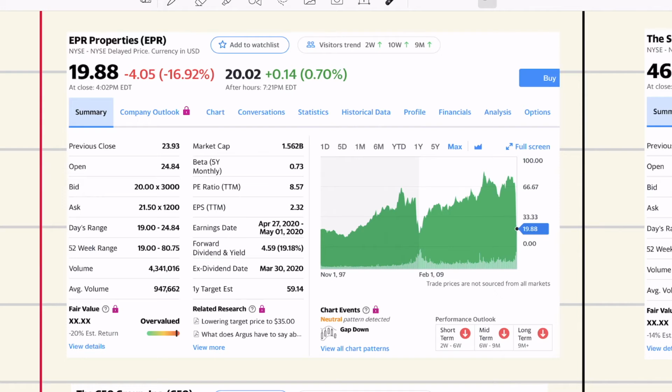Next company would be the EPR. So this company, I'm actually holding in two of my accounts. I love this company simply due to the fact that it went through the first recession, second recession, successfully recovered, and it's been going up. And right now it's valued at the same price that it was before, back in the 2007, 2008 financial crisis, right?